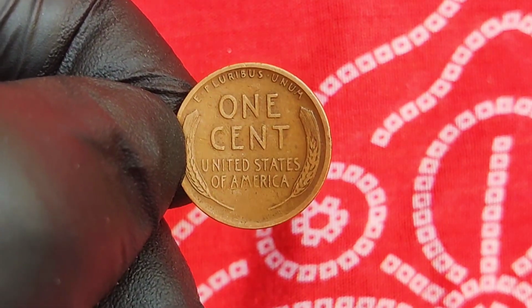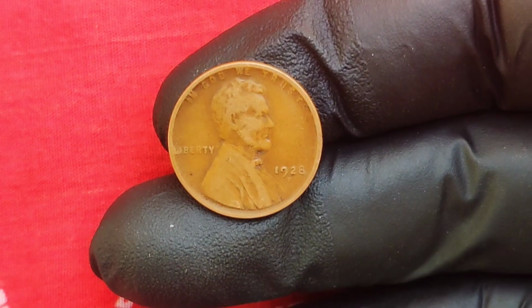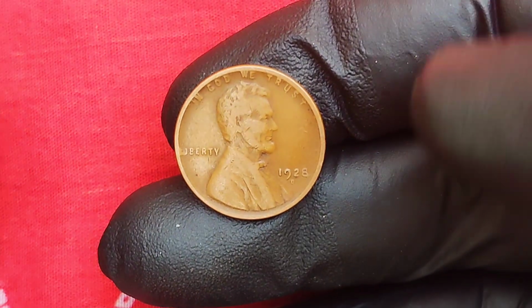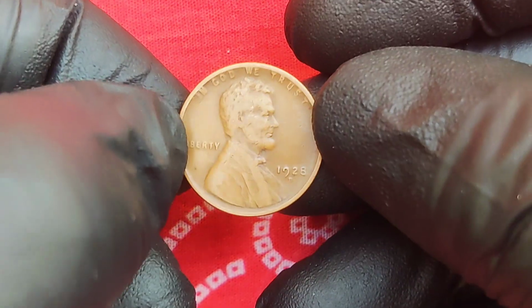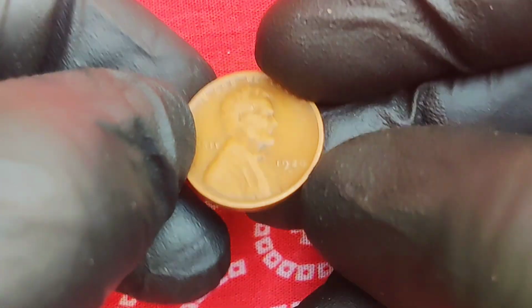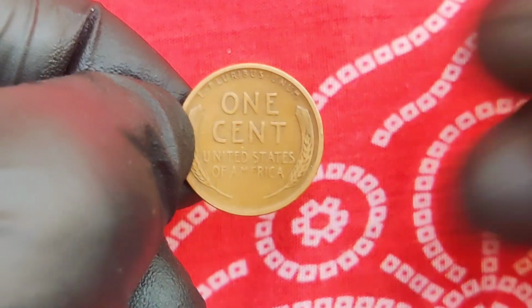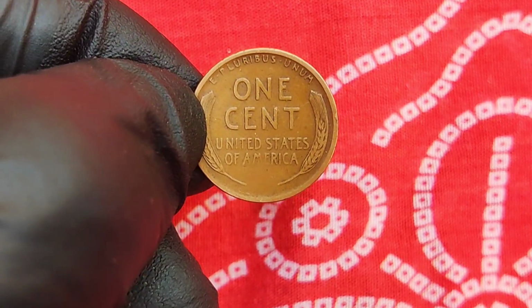Current market value. And now, the moment that turns excitement into awe. A genuine 1928 D Lincoln wheat penny in very fine, beautifully preserved condition has reached market prices as high as $214,000 in recent private sales and high-profile collector auctions. Yes, $214,000 for 1 cent. Let that sink in.